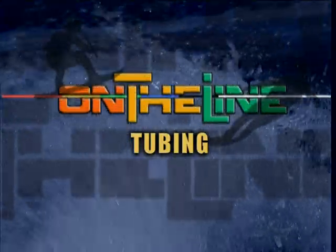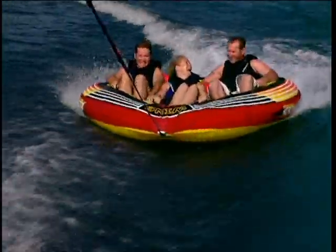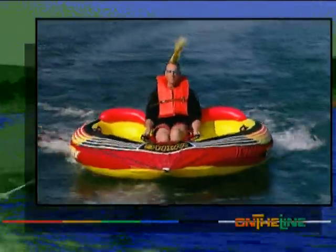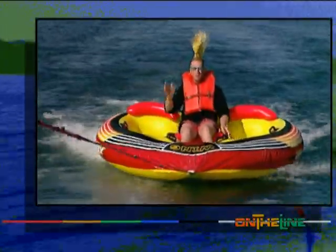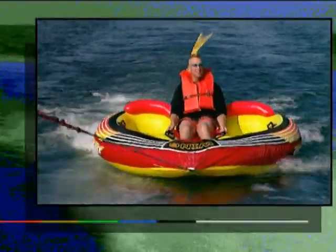Tubes come in all shapes and sizes and are free sliding objects with no fins. They slide across the surface of the water with the pull of the boat and the driver in complete control. In other words, the rider is totally dependent on the driver for a safe ride. You know, it's real easy to get out of control on one of these things, so the driver's really got to pay attention and watch his speed. And when you got more than one person in the tube, watch out for excessive speeds and whips, because heads will end up banging together, and we don't want that to happen.